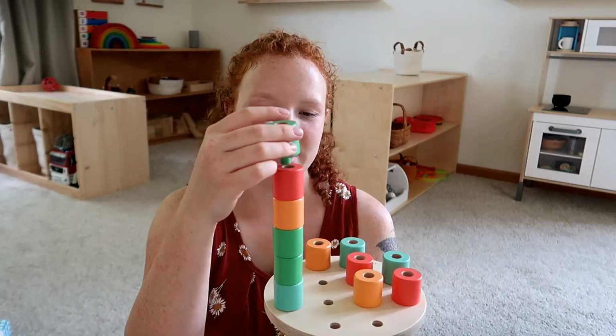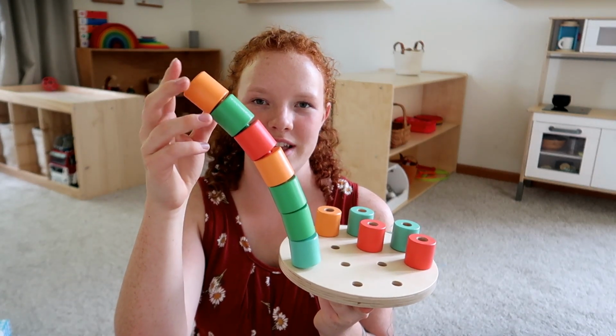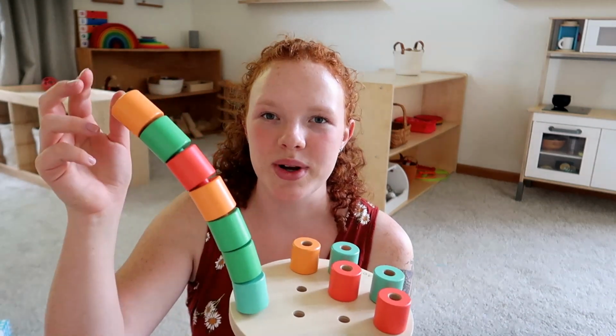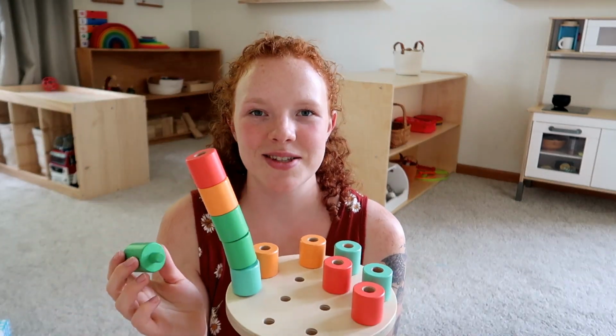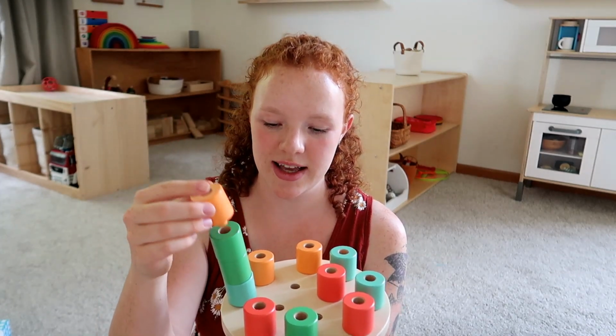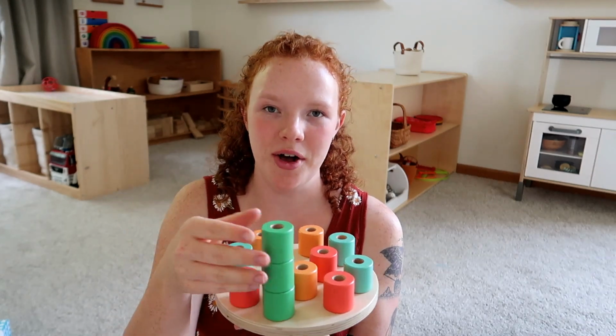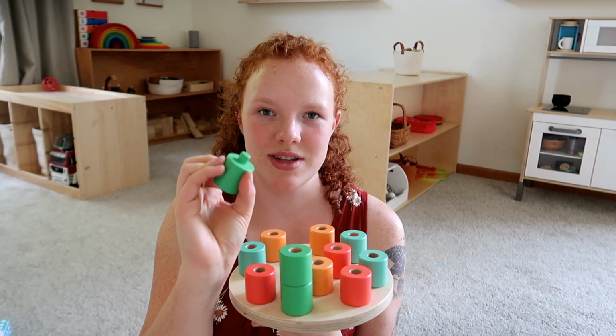What my kids think is really funny about it is when the tower gets really tall, it can tip without falling like this. So of course they think that's pretty funny. I like this one because it eases some frustration for kids that really want to stack and love stacking, because it's pretty easy to get them to line up and you can build straight up pretty tall without it tipping over because there's the notch at the bottom.